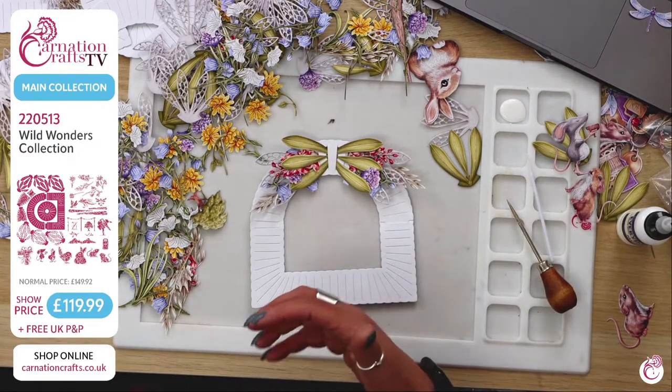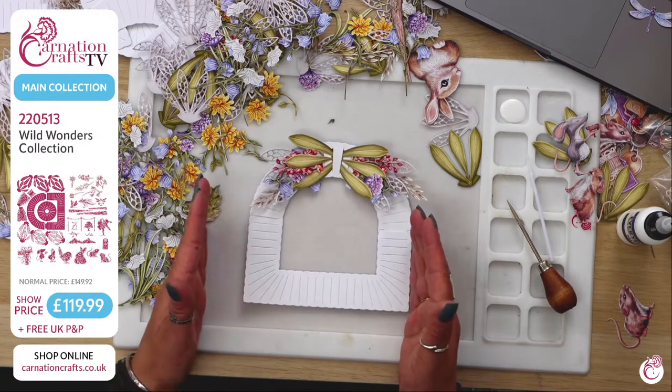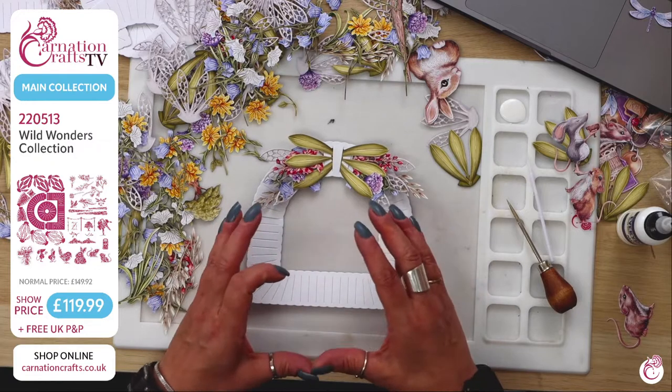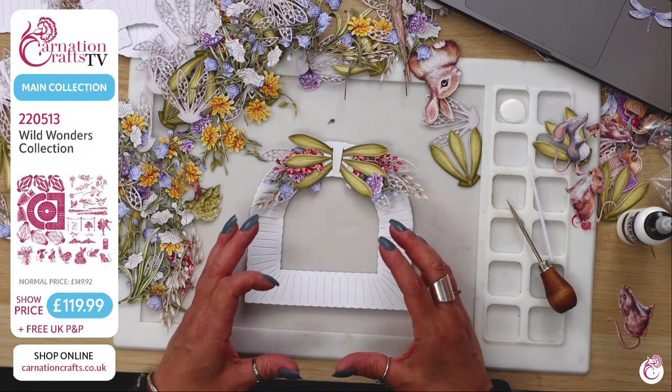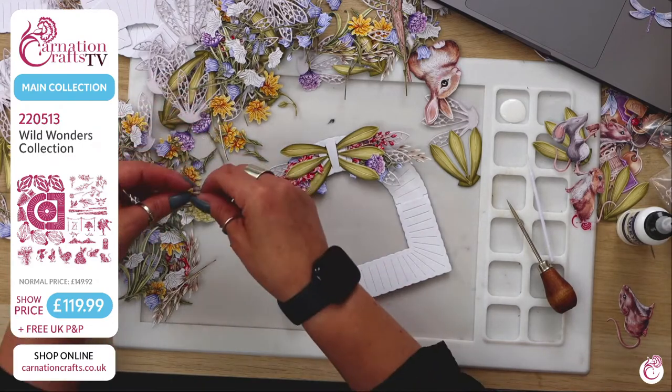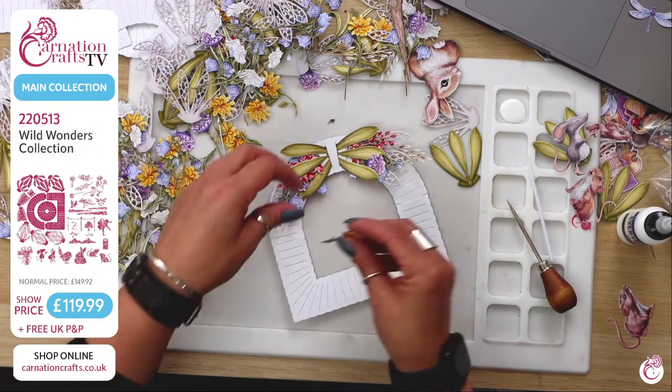What I'm going to do at the minute is just carry on building, so long as everybody's happy with that. I'll take it possibly to about halfway, and then we'll start thinking about ways of making that into a card. So we'll carry on for a little bit with the weaving, just get a little bit more colour into it.